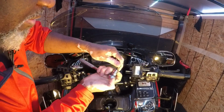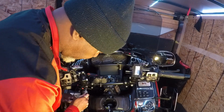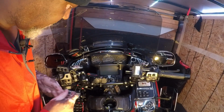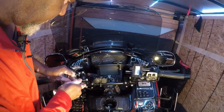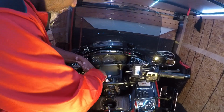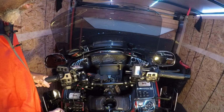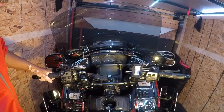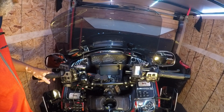It takes an 8mm hex key. And my horizontal takes a 6mm hex key. Try to get my adjustments out of the way here. Alright. With those two loose, you can basically move your handlebars up, down, out, in, just to find that comfort zone for you.